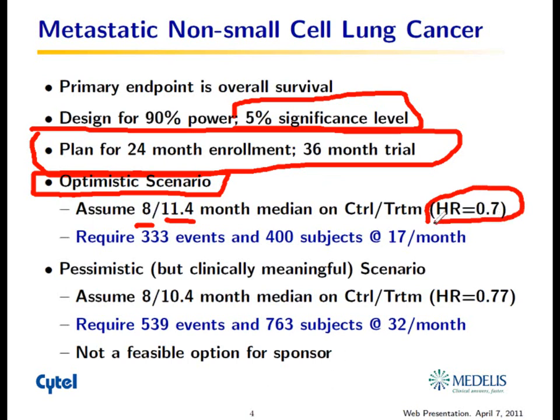Now, you might think, well, gee, it's only a 3.4-month improvement in median.